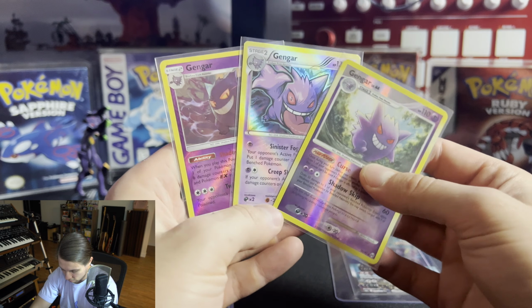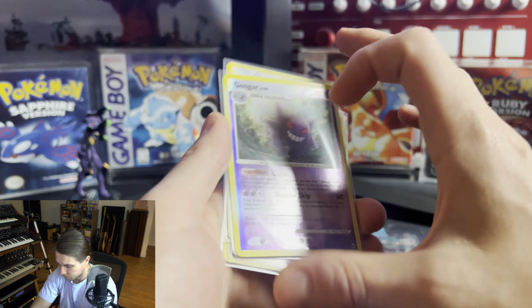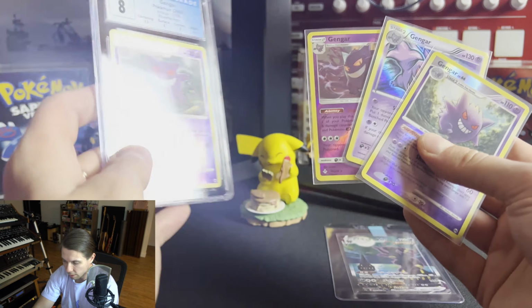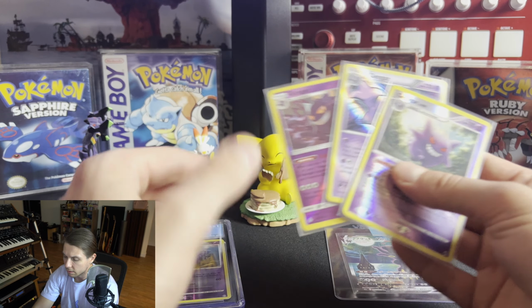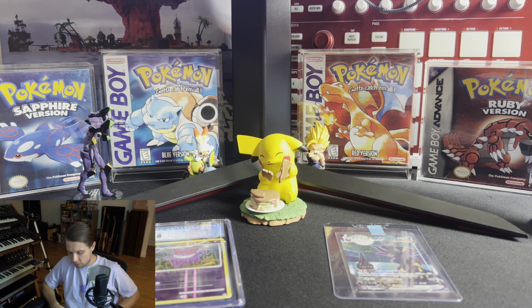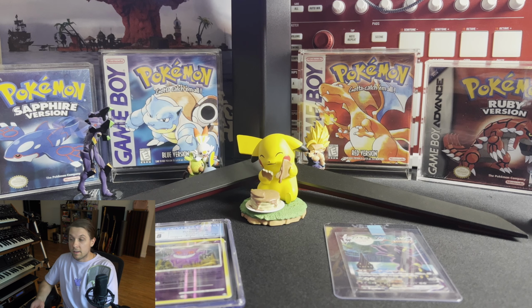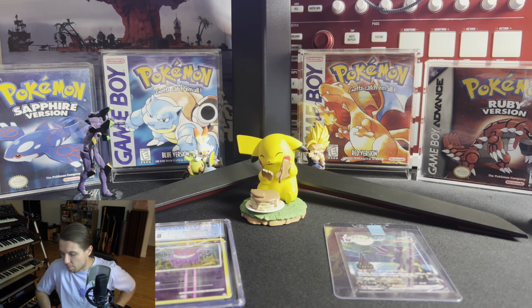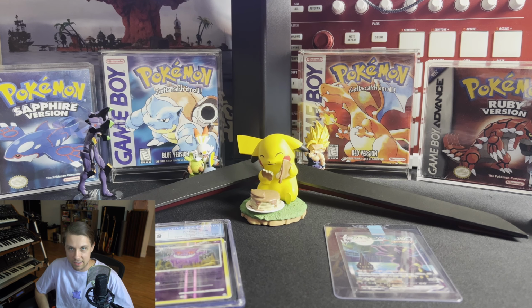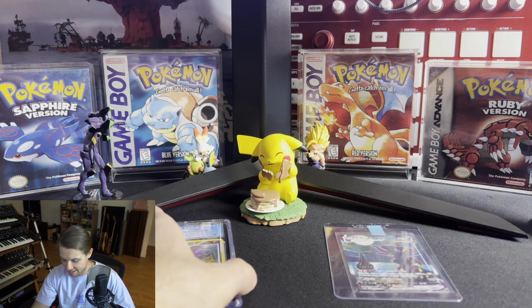So these are my Gengars from today's opening. Really cool. Oh, actually, these 3 and then this guy. This is a graded one. I just couldn't find this one in good condition. All of the ones that I saw online were not in fantastic condition, and so I decided that it was worth it for me to spend, because the only one I found that was in comparable condition to this CGC 8 one was the same price as just getting the CGC 8 one. So I thought to myself, I'll just break this slab open.